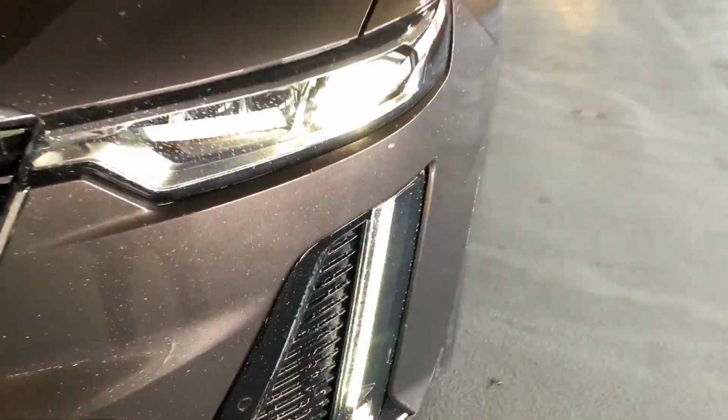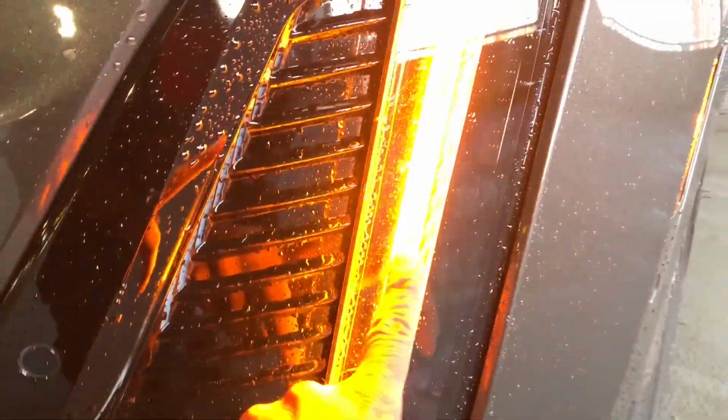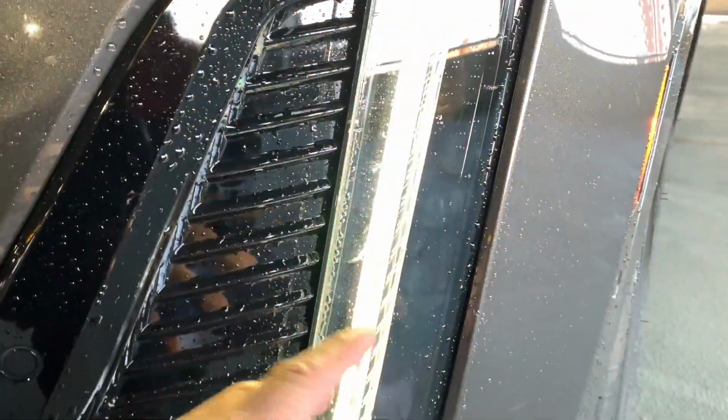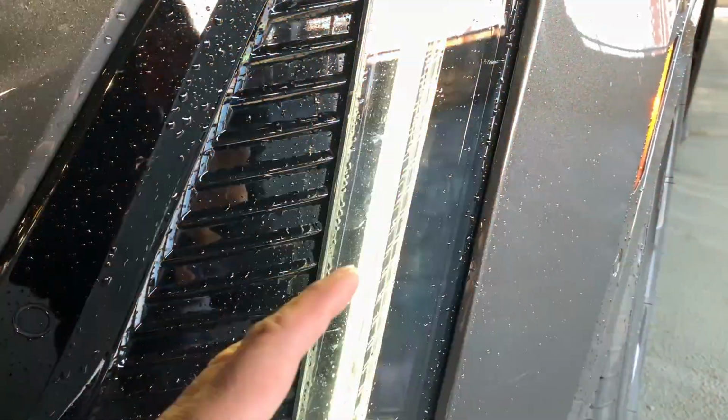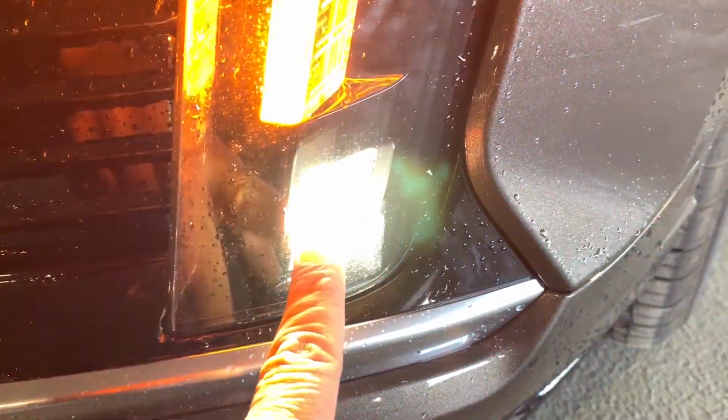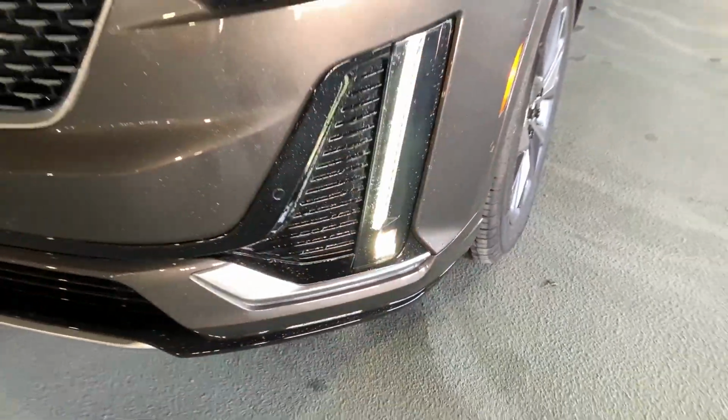Love the turn signals because they flash amber white, amber white, amber white instead of just amber off, amber off. So you still get light regardless if your turn signal is on or off. As well, when your turn signal is on, you get this pretty bright light. It doesn't look like much from here, but it's pretty bright when you're actually driving.